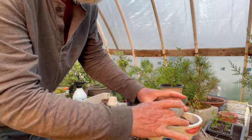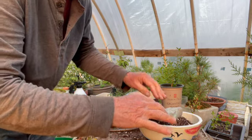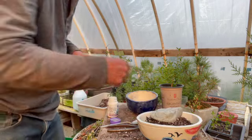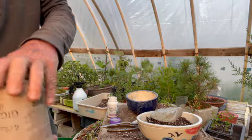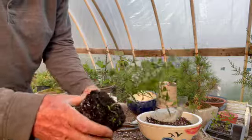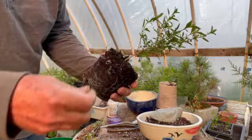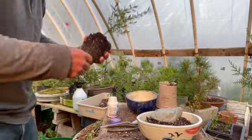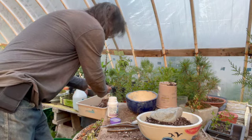They always settle quite a bit, so I want to kind of exaggerate everything at this point, really have that rock sitting up high. And it is a plant that has very aggressive roots, and that's one of the things that's making it good for root over rock.